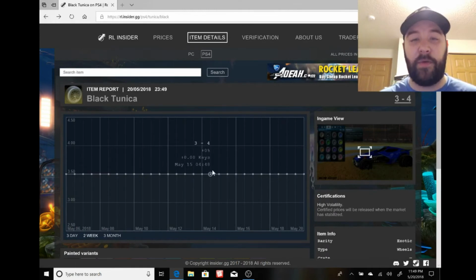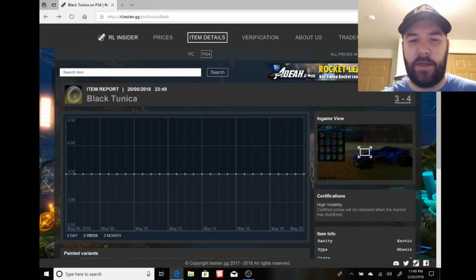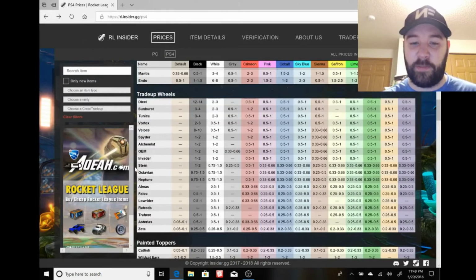Maybe you pick them up for 3 and, I don't know, in a month or something, they become a minimum of 5. It's 2 keys, but it's still something nice and little you can sit on that has good potential to make you some profit, okay? That's all I'm trying to say right now. I'm just trying to make some profit.